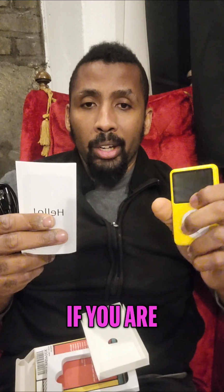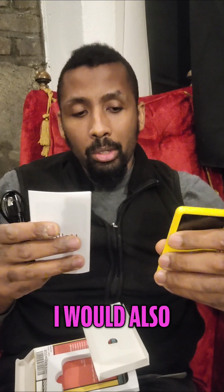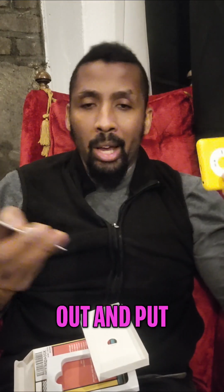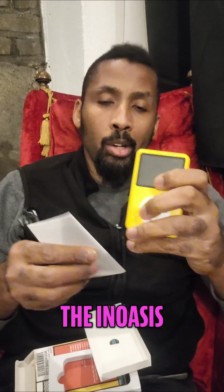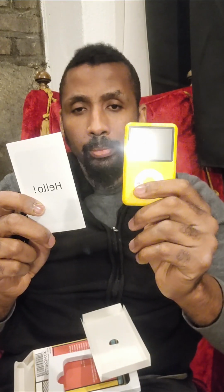If you are concerned that the product might fail at some point, I would also recommend a case. If you have an old iPod Classic, you might just want to take that one out and put this one in, just to avoid scratches and the screen from breaking. So there it is, the Inioasis MP3 player in the yellow variety.